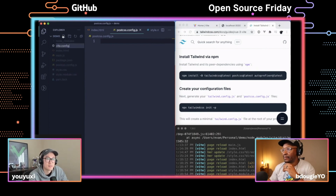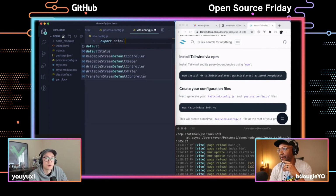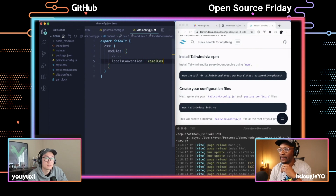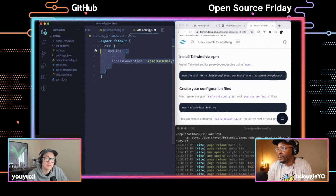You just create a vite.config.js. And you can say export default, css, modules. Then these options will be passed on to the PostCSS modules plugin. So you can configure the localsConvention to be camelCase only if you want. If you use CSS modules, you know what this does, but most of these built-in things are also configurable.